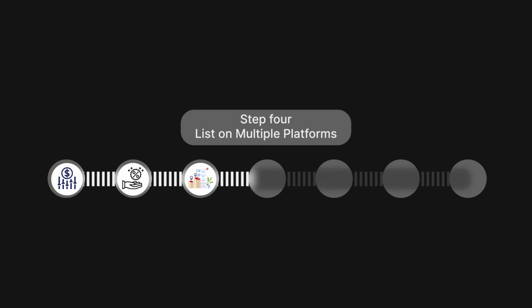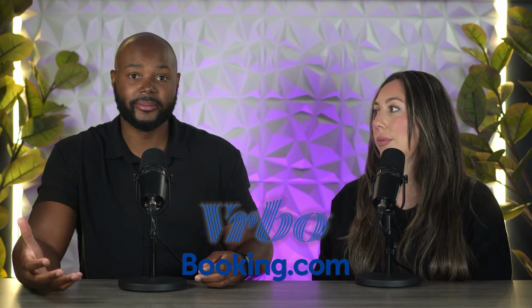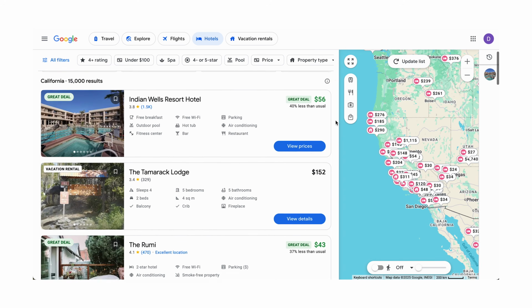Okay, step number 4 is listing on multiple platforms. Airbnb doesn't own the entire short-term rental market. So if you're only listed on Airbnb, you're missing out on guests who might prefer Vrbo or Booking.com. So go do that today. List on those additional platforms if you're not already. And if you're using a property management system or channel manager like Hospitable or Guesty, you can also push your listings to Google Vacation Rentals, right? That's like free traffic, so don't sleep on that either.